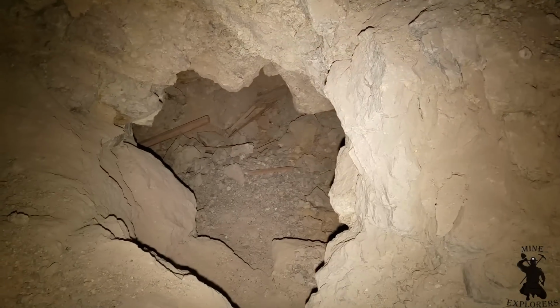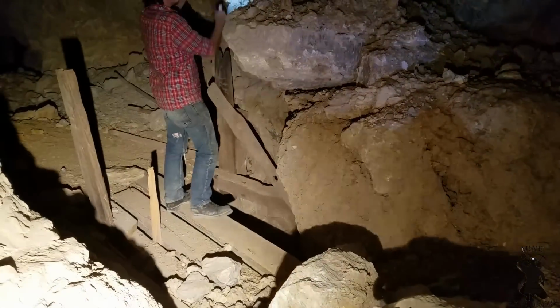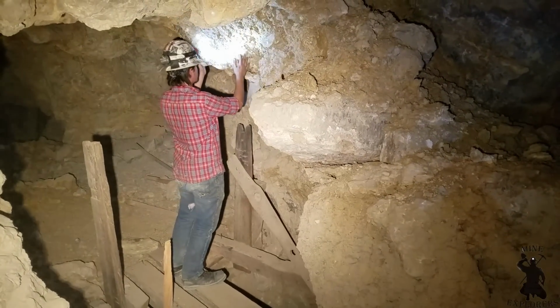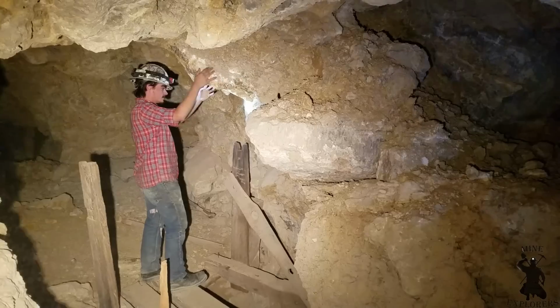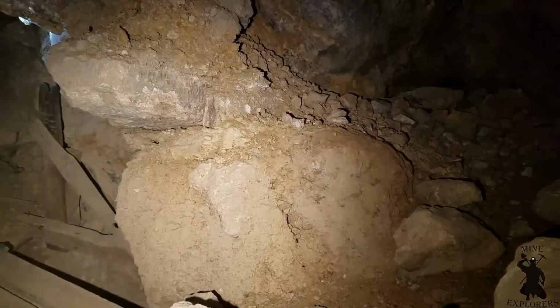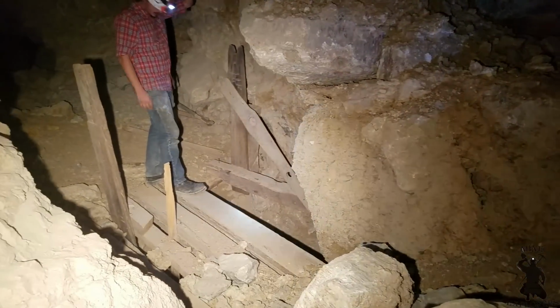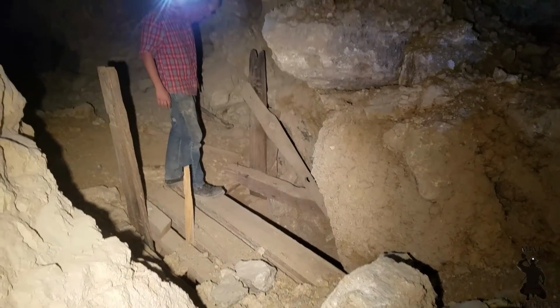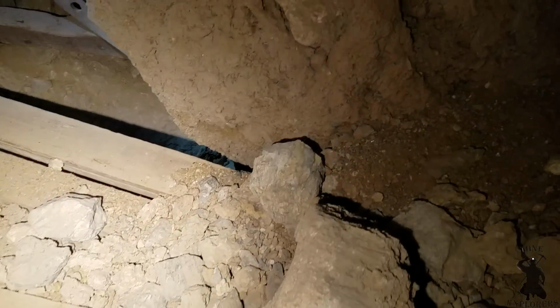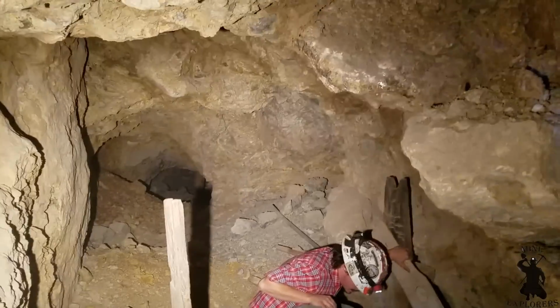Did you go this way? Look at that. Alright, so this is just a massive chunk of quartz. This whole rock. You're on a false floor right now? A very, very serious false floor. Very serious. So how deep is it under you? Deep.